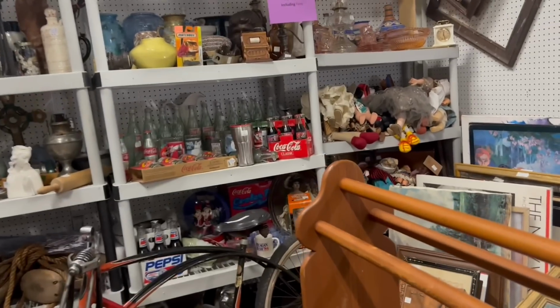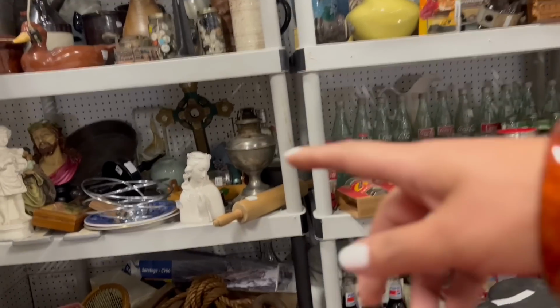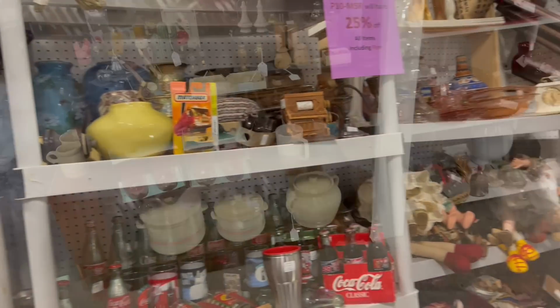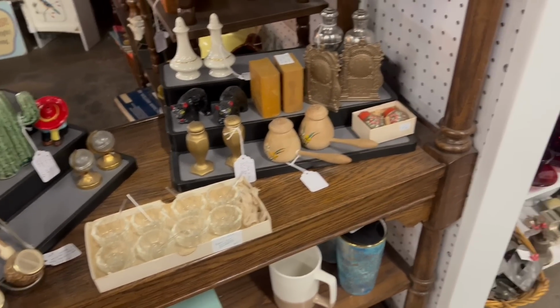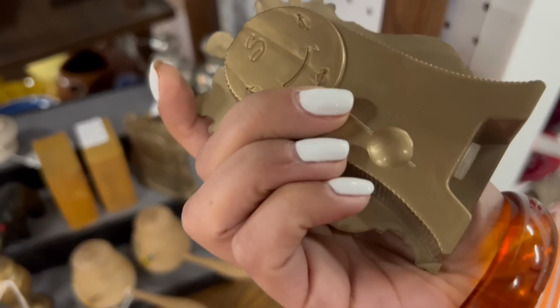I don't know. This is not my favorite style. There's a lot going on back here. I'm not seeing anything that pops out to me though. That's nice. I see a couple things that I like, but they all have chips. Salt and pepper shakers, pipes. The clocks are kind of neat, aren't they? Oh my gosh, and they're plastic. How cool are they?